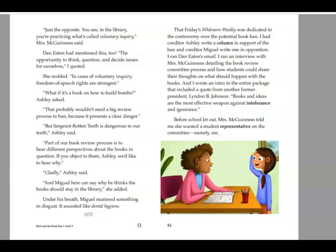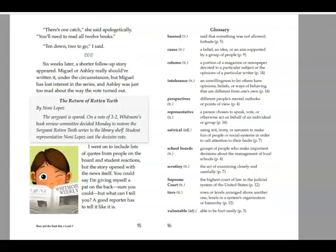Before school let out, Miss McGinnis told me that she wanted a student representative on the committee, namely me. "There's one catch," she said apologetically. "You need to read all 12 books." "10 down and 2 to go," I said. 6 weeks later, a shorter follow-up story appeared. McGill or Ashley really should have written it under the circumstances, but McGill had lost interest in the series and Ashley was just too mad about the way the vote turned out.